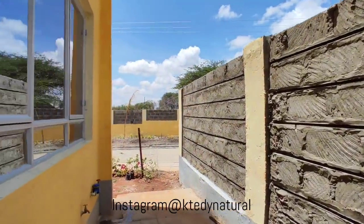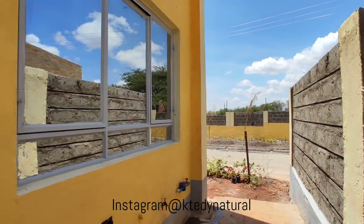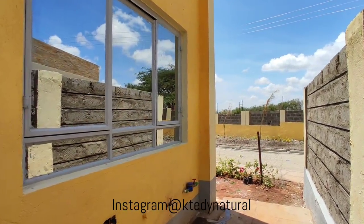Next, we explore the SQ, but first a bit of outdoor space where you can have like your kitchen garden.